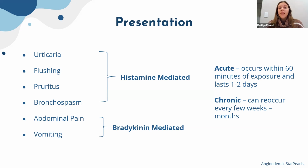You can have acute angioedema and chronic angioedema, depending on the classification that you fall under. Acute normally happens within about 60 minutes of exposure and lasts a couple of days. Chronic is ultimately a little bit more severe and can recur every few months to weeks, or every few days, depending on what your trigger is.